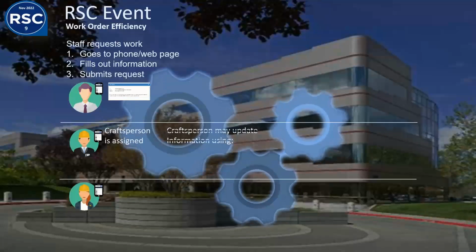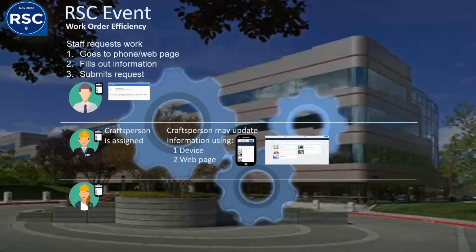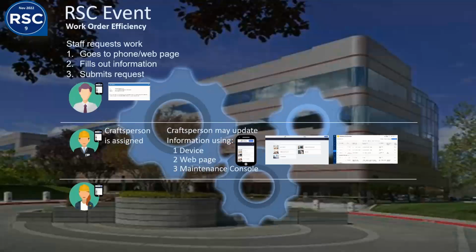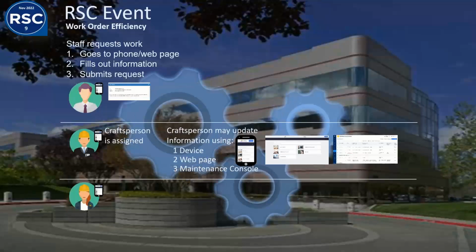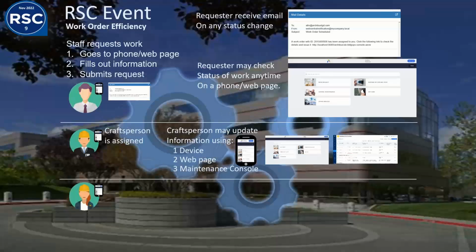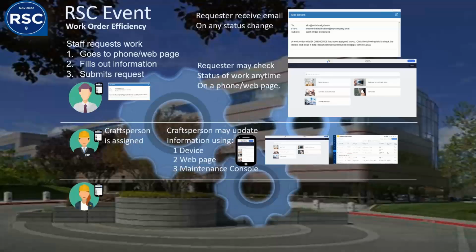As a craftsperson, again, all this is going through the SLA in the back through these assignments. As that's being assigned, the craftsperson can go do the work and has these 3 options to update the information. As he or she updates this information, the service level agreement in the background will notify the requester if that's set, and the requester can look at these statuses along the way through a web page.